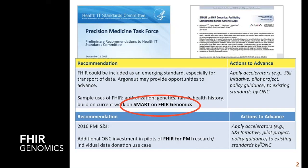And they suggested to build on current work, which involved Smart on FHIR Genomics, and cited a paper that was published in July in JAMA. You can see in the top right-hand corner there. They also recommended that the Precision Medicine Initiative have ONC, the Office of the National Coordinator, make investments in pilots for FHIR for precision medicine initiatives. And we've seen a number of such calls recently.